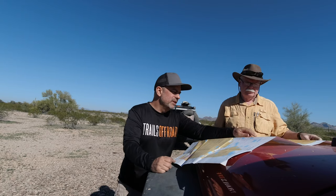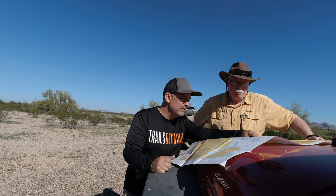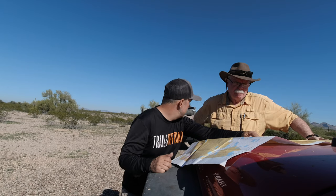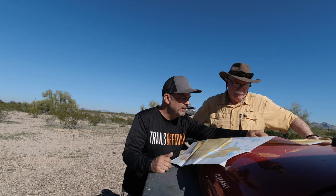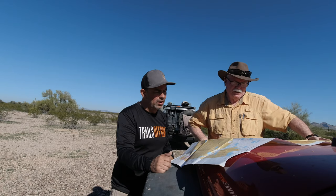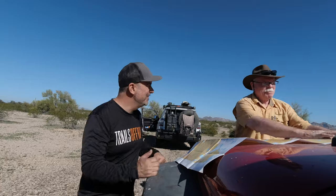So let's do this. Let's go back and grab that last waypoint where it was a little confusing. Yep. And then we'll follow this because this is defined, and we'll work our way through this. Then we'll get up there, have a snack, and follow our way out. Arlington Clanton Wells is in our future. Sweet.